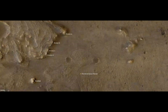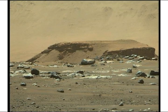On February 18, 2021, the Perseverance rover landed on the floor of Jezero crater, a little more than a mile away from its western fan-shaped outcrop. In the first 3 months, the vehicle remained stationary as NASA engineers performed remote checks of the rover's many instruments.